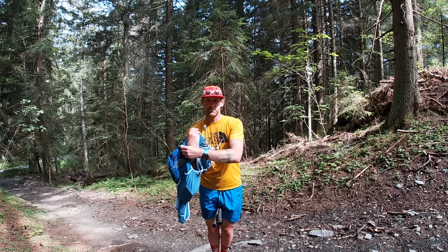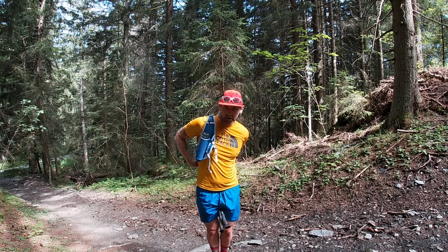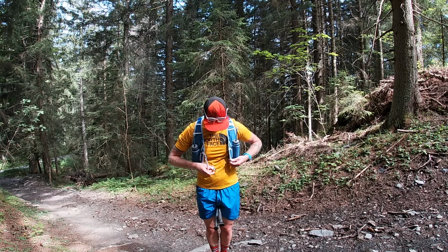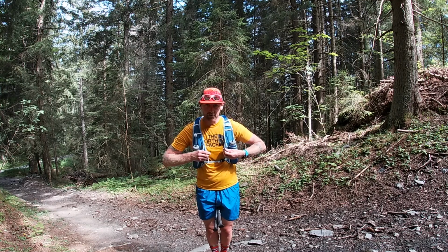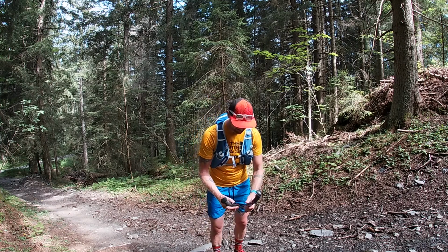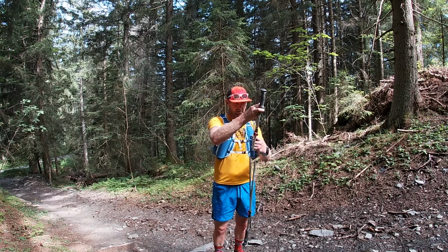What we're looking to do is take some of that load off of our legs. So we may have been fine cardio wise up to here, but the legs are starting to get heavy, and we know we've still got probably a good 2 miles of up, so we want to make sure our legs are fresh or fresher.